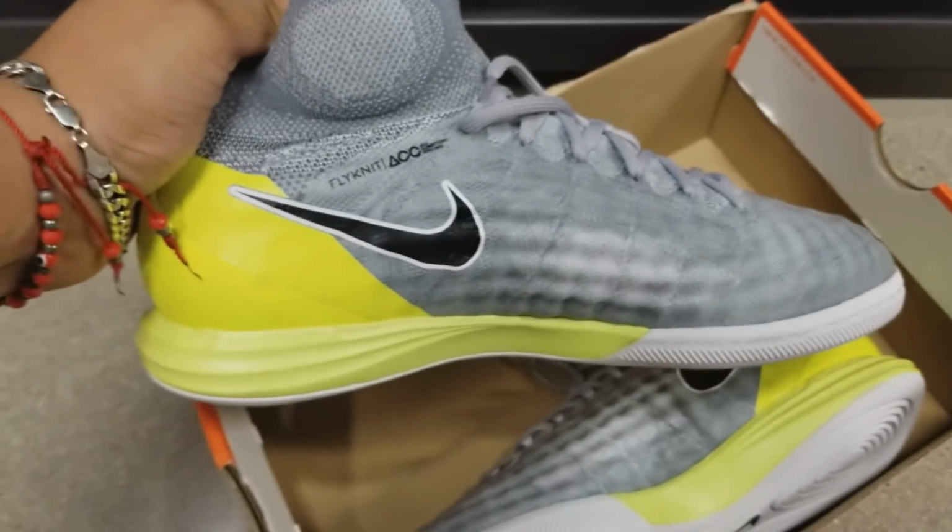And again, these are ACC as well. Really dope colorway. The Magista X Proximo, pretty dope. They had a ton of those, guys, everywhere in the store, and more Phantoms. But let's go on to the next section.